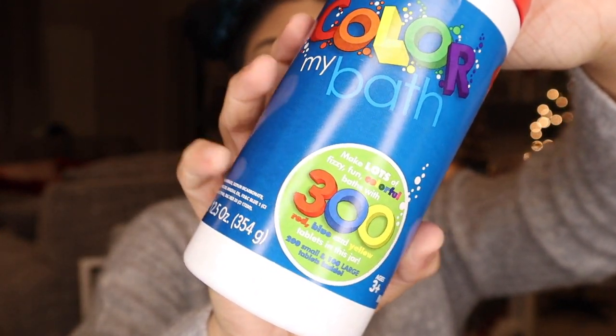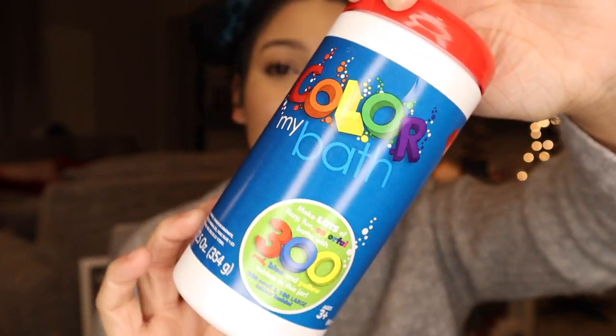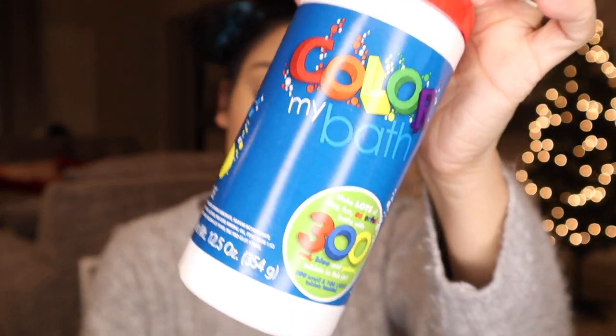Starting with these Color My Bath tablets. There's 300 of them, and they do carry something like this at Target by the brand Crayola, actually, but it's a lot smaller. So these have 300 tablets, and it's all primary colors, and so basically you can make any color under the sun. I thought it was really cool. They come with jumbo tablets and then smaller tablets. My son absolutely loves a bath, and so I know he's going to lose his mind over these.